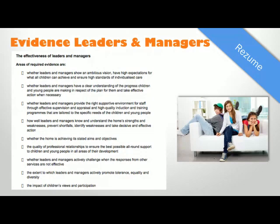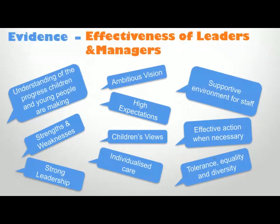So it's interesting to know that this is the lengthiest area of grade descriptors, and that comes in at 20 grade descriptors in the good category, and they're fairly detailed, expecting managers to have a good overall understanding of all children and their individual progress. And we'll include this in a summary, which looks like this. So in a nutshell, they're looking at understanding of the progress children and young people are making. They want to make sure that you know what that progress is and that you can demonstrate it.